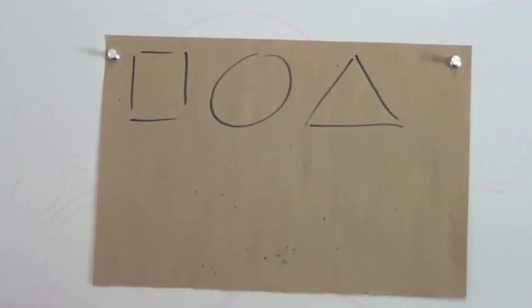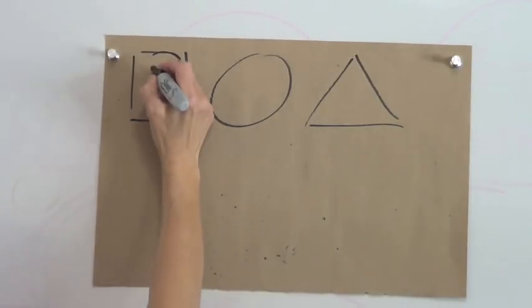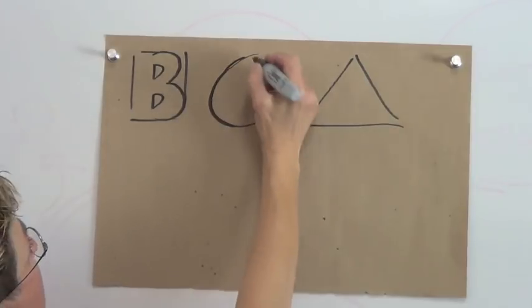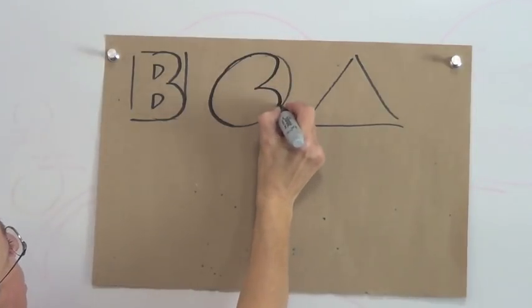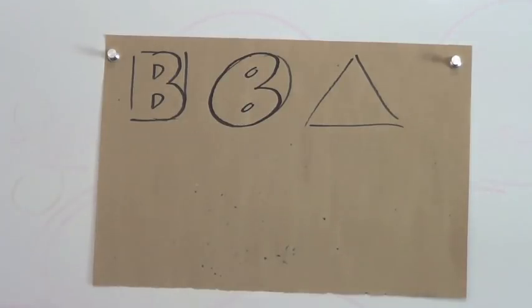So I use a square or a circle or a triangle. And I use that shape to define the space that the letter has to fit into. So the B fits in the square pretty well. B has a straight spine. Now the circle, how does my B work in a circle? Well, it's going to have a curved spine. And it's going to take on more of a bubble or balloon letter type of a look.